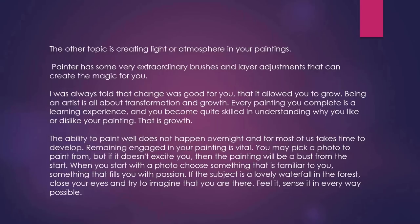When you pick a painting or a photograph that you want to work from, be sure that image excites you from the very start. Because if it doesn't, it's going to be a bust, and you are just not going to get anywhere with it. So when you start with that photo, pick something that's familiar to you and something that fills you with passion. If the subject is a lovely waterfall in the forest, try to close your eyes and imagine yourself there. Even though you might not be there, try to feel and sense it in every way possible.